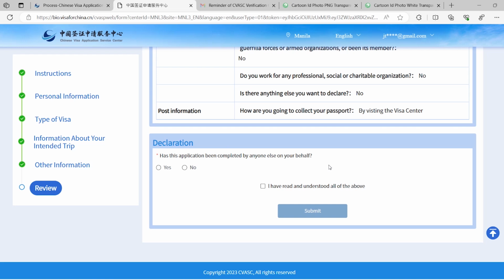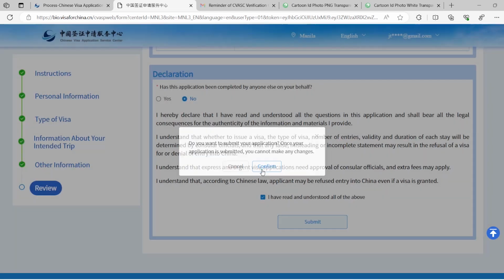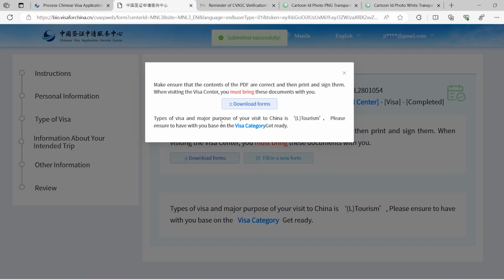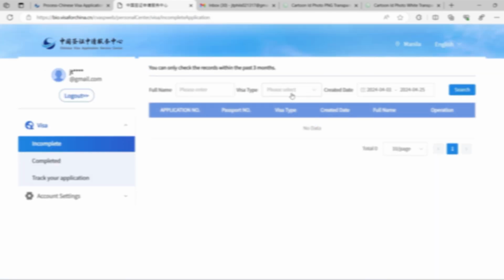Declaration completed by anyone else? No. Have read and understood? Click on the box. There you go. Download the forms. So the form that you just downloaded, it already has a photo. Unlike before, I needed to print my photos and attach it to the form. We're done. Here you can see your application number.